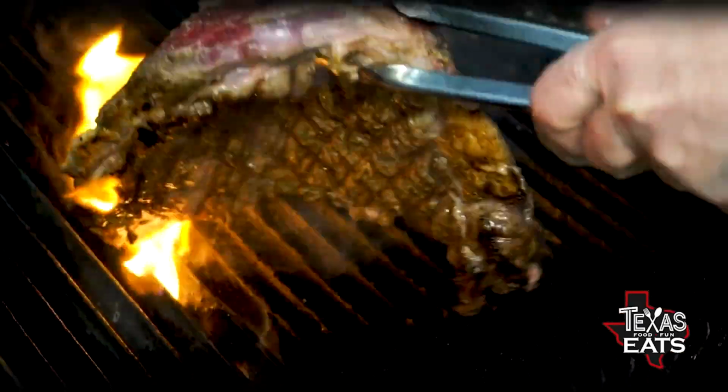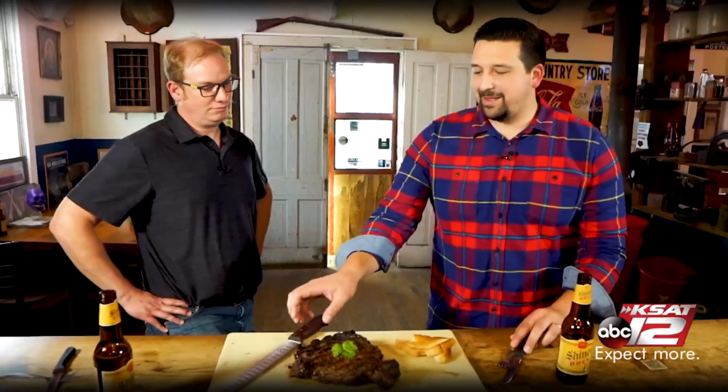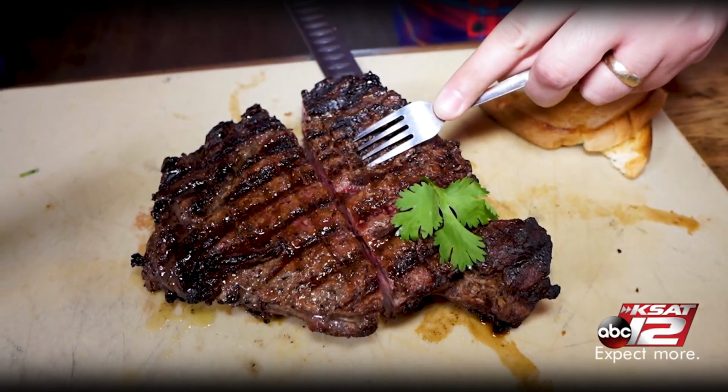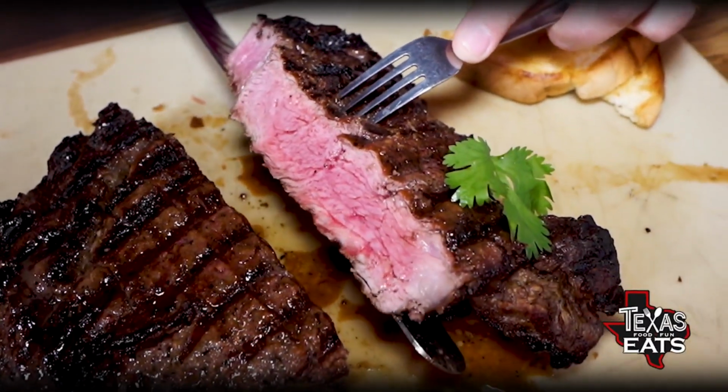Do you have a name for it? The big Tex. This is the big Tex out here. I love that you guys brought out the big knife. Oh yeah. This is the one that you would get with the 12 ounce. When you get the 36 ounce, look at this. Look at that. That is cooked to perfection.